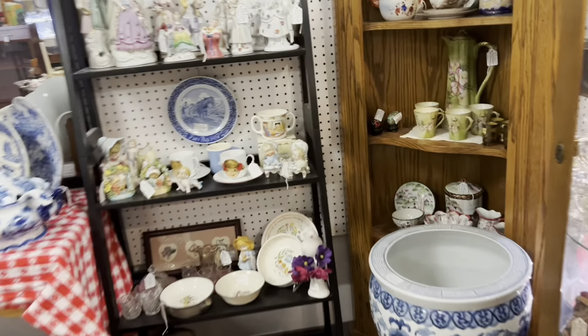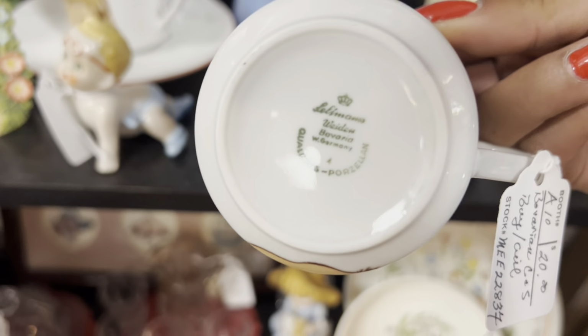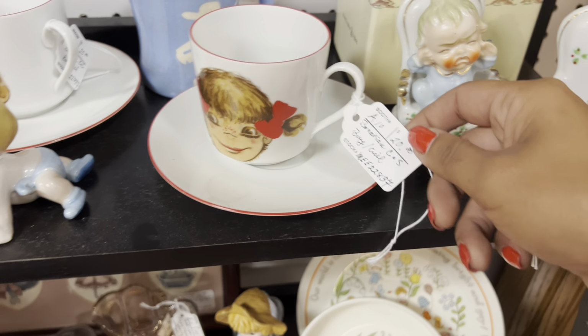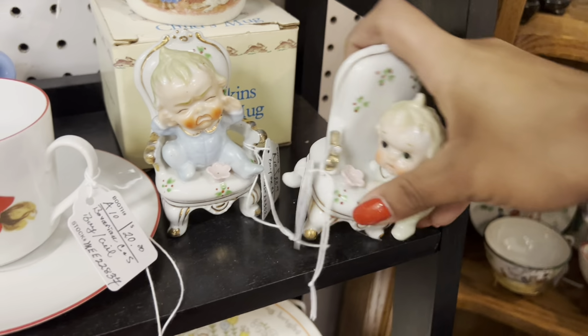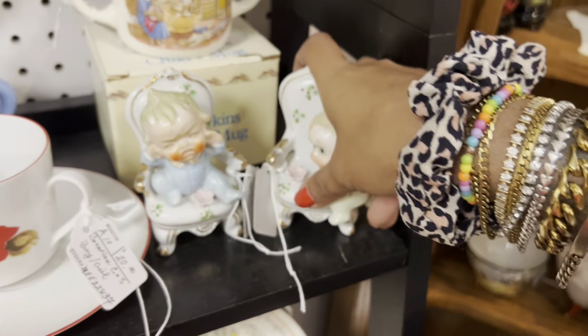I am beelining straight for this cup and saucer. How fabulous is she? $20 though, no discount. Boy and girl. Oh, that's why. Interesting. What about the little crying babies on chair? Those are fun. Girl on chair. So those are separate, 20 each.